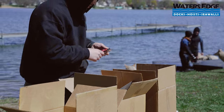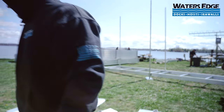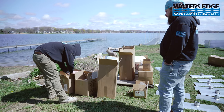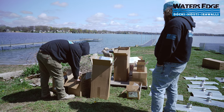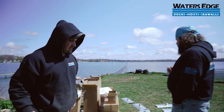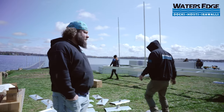There's no hardware in here. Tyler, do you see any hardware with the wing nuts to connect the sections? I haven't really looked through anything yet. Cool. I don't think we've got that. What are we missing? Hardware to connect the sections. And more questions. Where they quick tack together? Yeah, where they hook together. The bolt with the wing nut on it. Why don't you go get them? It'll give you something to do rather than bug me.